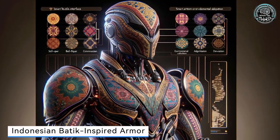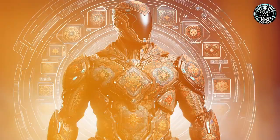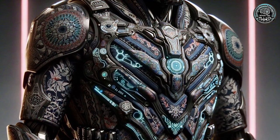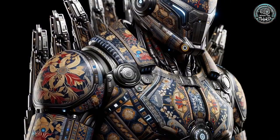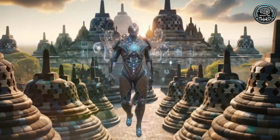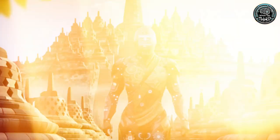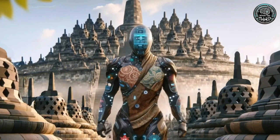19. Indonesian Batik-inspired armor. Explore Indonesia's artistic heritage with Batik-inspired armor. The Batik patterns transform into a smart textile interface, where design meets functionality. Materials adapt and self-repair, reflecting the intricate, thoughtful nature of Batik artistry, while providing dynamic, practical use in a future-facing world.